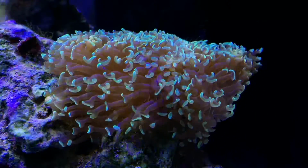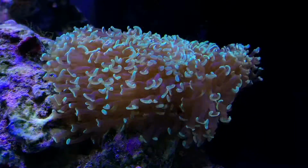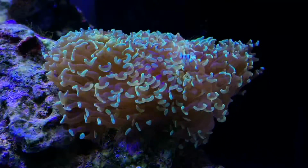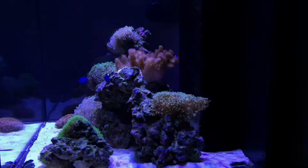My absolute favorite coral you're looking at right now, my hammer coral, I just love the green tips. So many of the hammer corals are really splotchy and blotchy, but this one is just such a pure green, and from what I can tell, it is just growing. I kind of want to move it, but I think it's super happy where it is, so I'm just going to leave it right there.